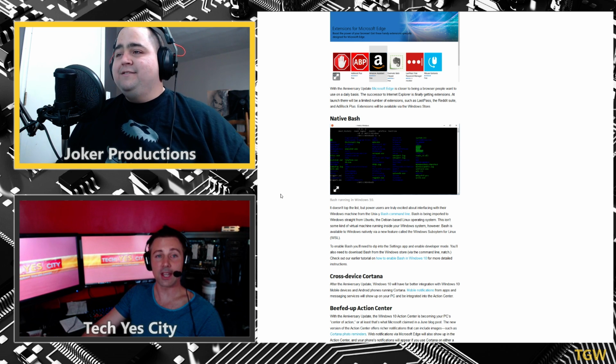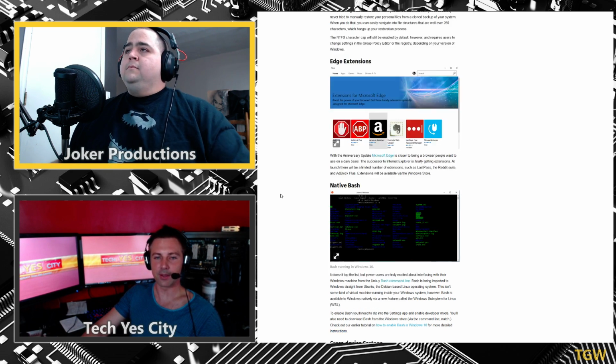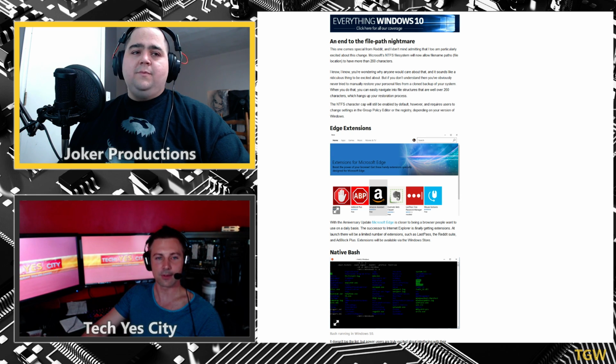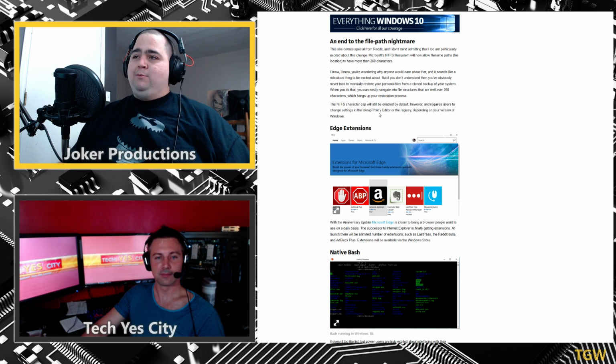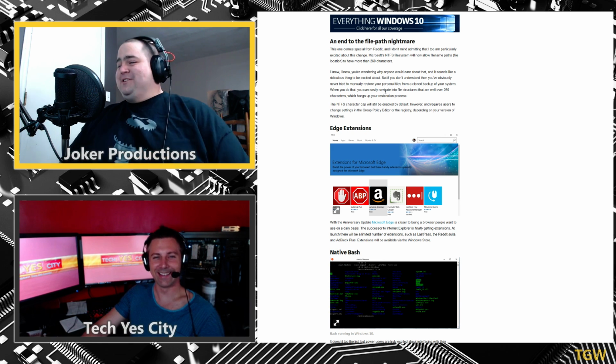Okay. So also Edge is getting extensions, which is going to be really cool. Hopefully some other sites will fix up their code so Edge can work properly with those websites. WCCF Tech. And yeah, we got extensions. It's gonna be awesome. Native Bash, which is also Unix. And Tweaktown also needs to stop telling us to disable ad block. That's annoying. Don't do that, Tweaktown.